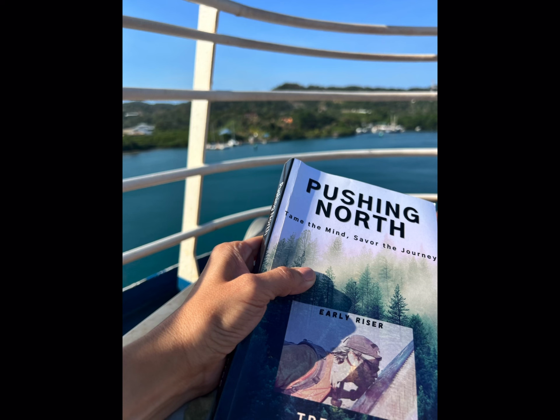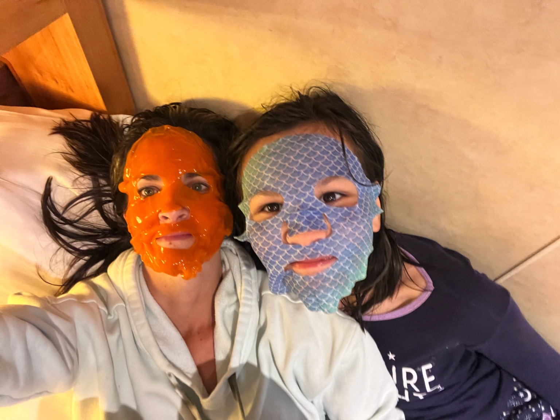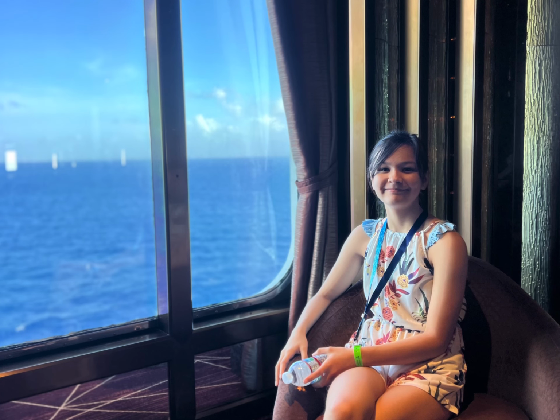Back on the boat for the evening. It's time to relax, read our favorite books, and have a stateroom spa night for a little bit of pampering as we prepare to dock in Mexico for the next morning.